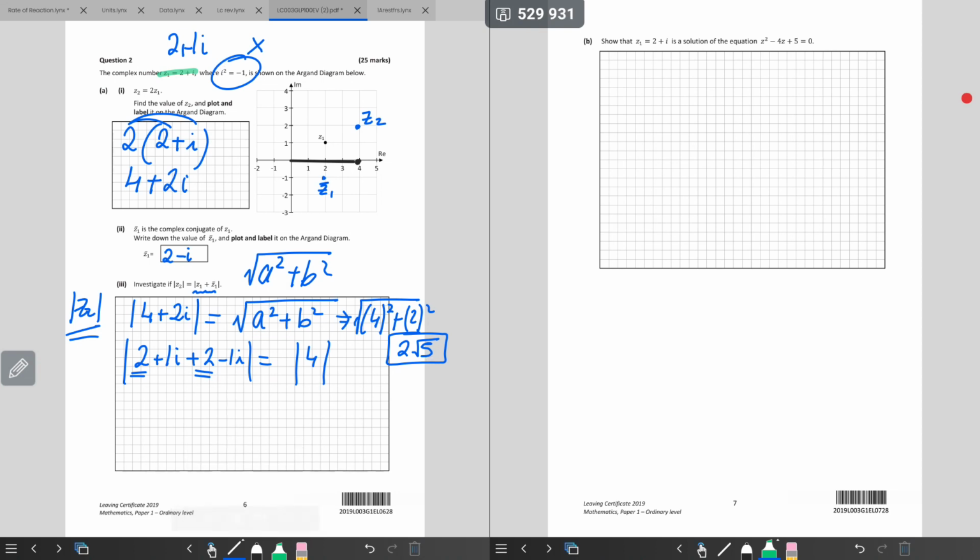You can also work it out: the square root of a squared plus b squared. There's just no b in that. 4 squared plus 0 squared, square root of 16, which is 4. So are they equal? Investigate. Are they equal? That's what it's asking you. No. The modulus of Z2 means how far Z2 is from the origin. That's what your modulus means. So your hypotenuse in a right angle triangle must be 2 root 5.